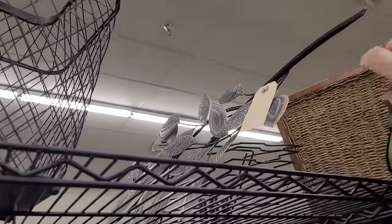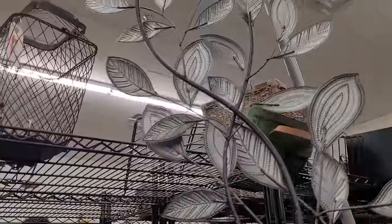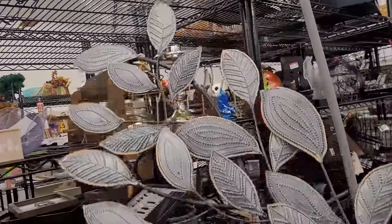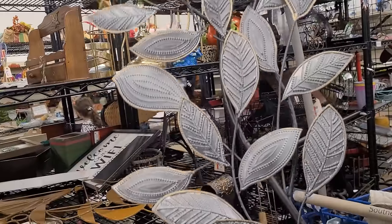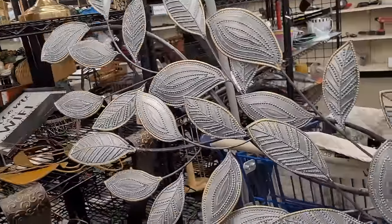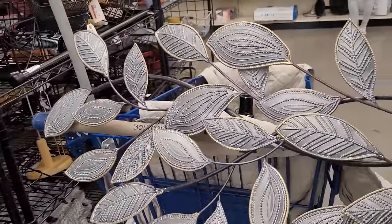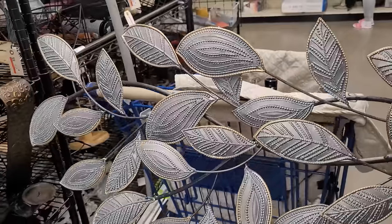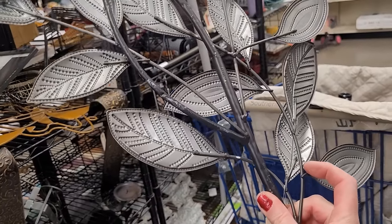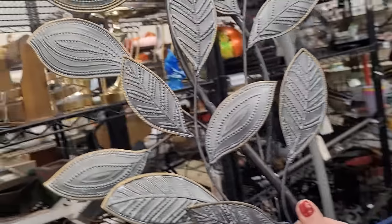Here is a really big piece of wall decor. Hammered leaves. They have little gold accents around. It's not the quality I was hoping for. It seems to be either a Hobby Lobby or a Michael's piece. It's quite pretty, but yeah, the quality just isn't there. It's quite lightweight, so I am going to leave that on the shelf.